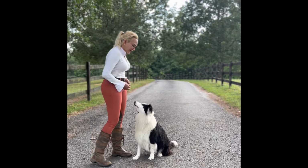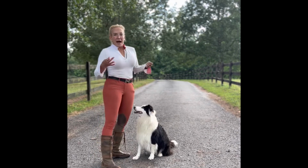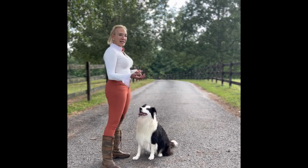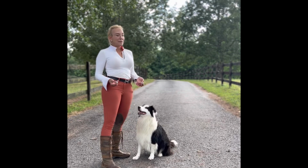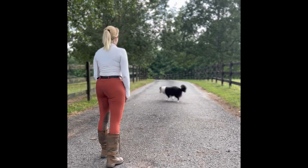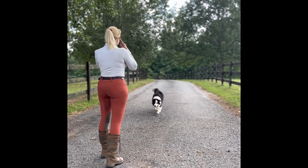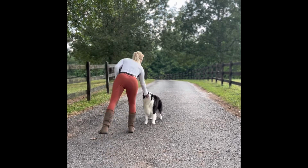Yes. Excellent. Phase 2 is about calling your dog's name from a distance, or from another room. You can try throwing a treat. I throw my treat. She's looking for it. She kind of lost where it was. Splitty! Yes, that's exactly right.